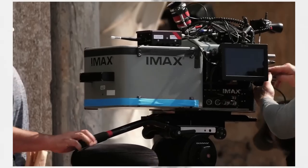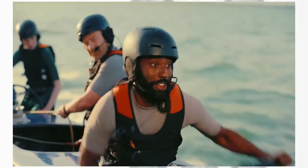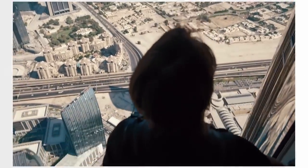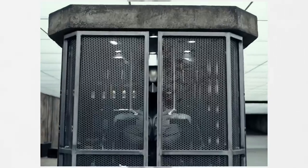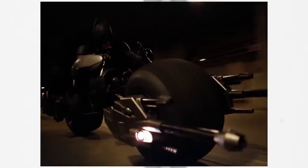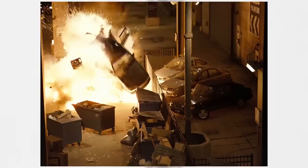IMAX is simply the most impressive format for shooting films. Probably the most impractical, but impressive. It not only immerses you in the image more than any other format can, but it has such a rich and interesting history. I can only imagine that shooting on it is one of the highlights of every DP's career, and I hope one day I can shoot at least one reel.